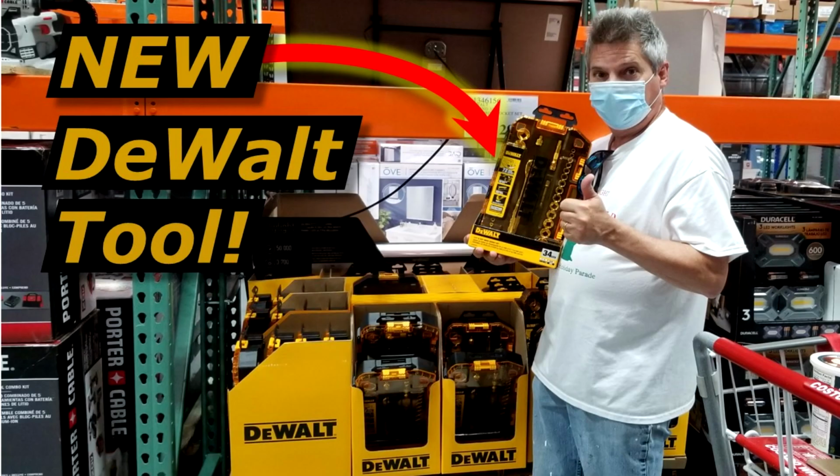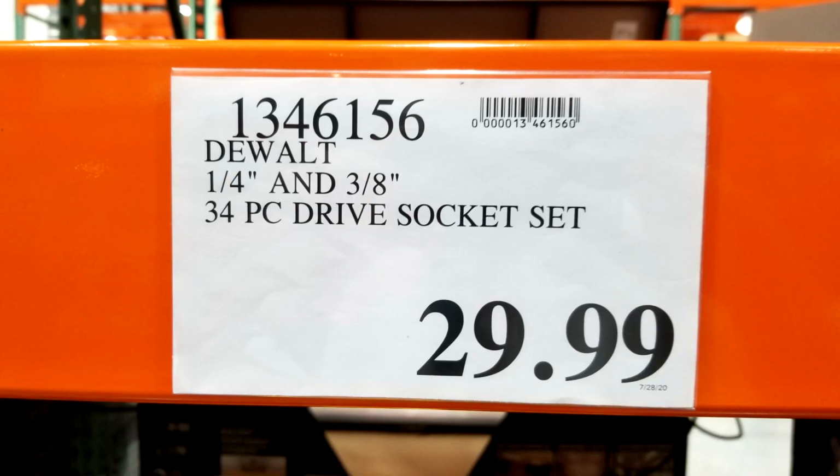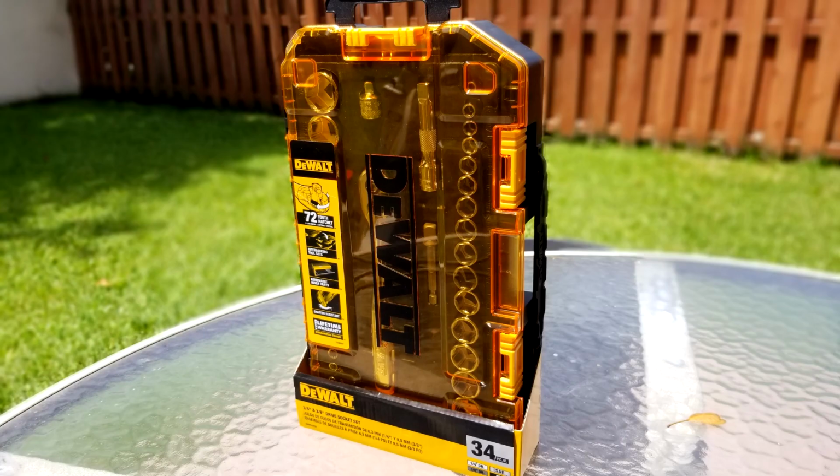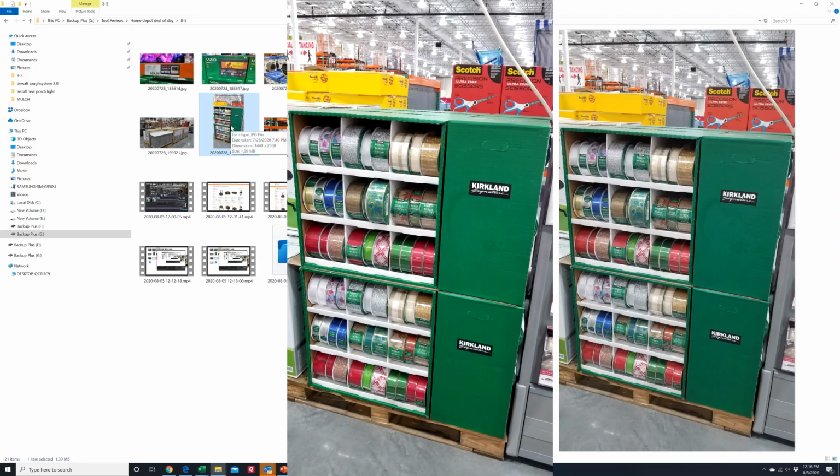And of course, let's not forget about the Dewalt toolkit that we showed you a couple of weeks ago. That's the new one here, and it's $29.99. This is a really nice little 32-piece socket set, a nice little kit to keep in the back of your car or just to have around the house. It's not a big, massive set. And then this was funny. Look at this, they've got Christmas in July already. We took this picture last week, actually. So they're already starting to get in some early Christmas stuff, which is kind of amusing.